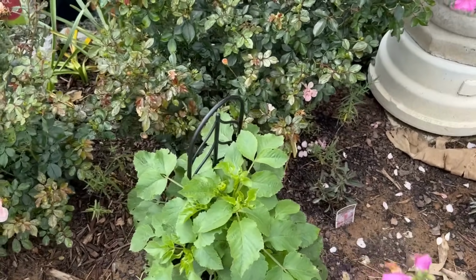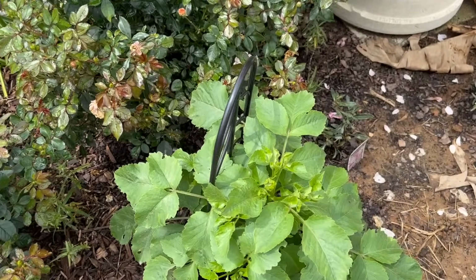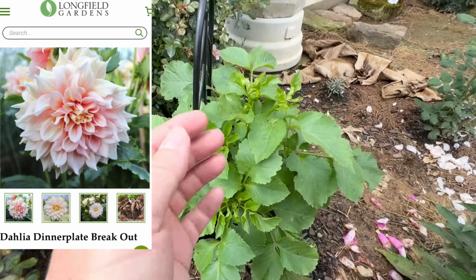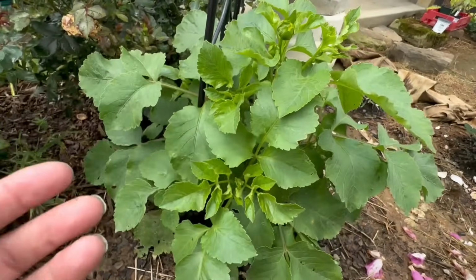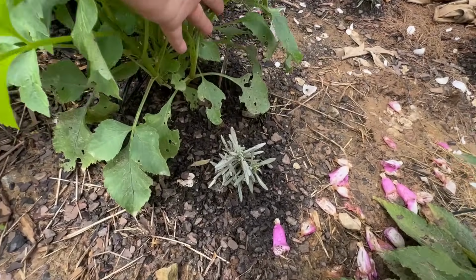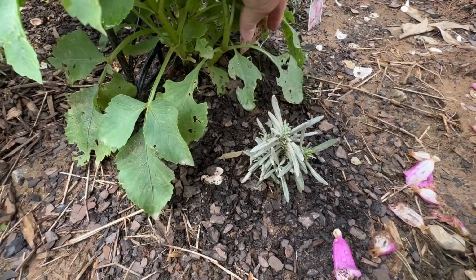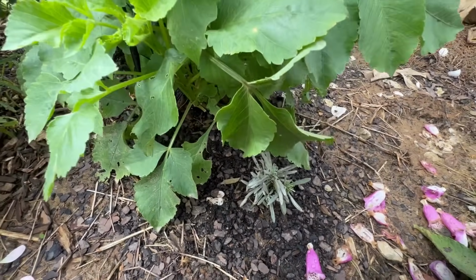Here's another dahlia I planted. I keep saying I planted, but I grew it from seed, and you can see it's really grown, and it's going to be having some flowers soon. I'm anxious to see. It's grown so much, it's literally overshadowing this little baby lavender here. But this dahlia is a dinner plate breakout dahlia.